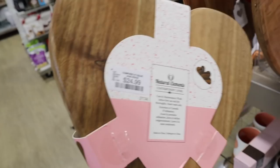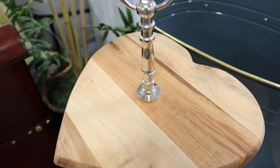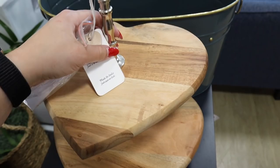Oh my gosh, now look at this. It's a heart-shaped two-tiered tray. Oh my gosh, this is so, so, so adorable. I do wish that this was gold, of course, but it has a little foot at the bottom and then two heart-shaped wooden shelves. This is so nice. And this is only $16.99.